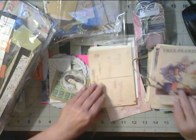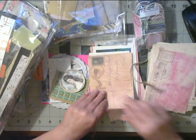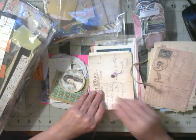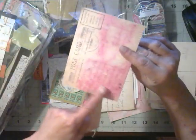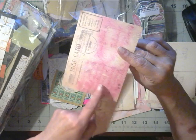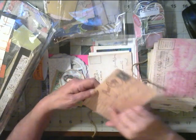Isn't that something? It's another postcard. Postcard. Lovely postcards. I love the postcards, but there's so much I was trying to go speedy. They all have writing on them, y'all. Look, this is like bleeding ink. It's lovely. And this one has pencil writing on it.